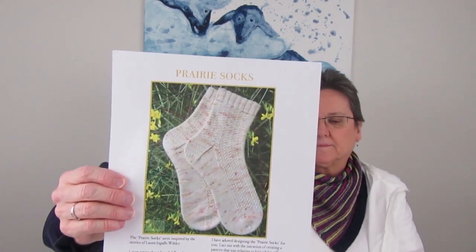And the pattern is Prairie Sock by K.F. Jones of the Bakery Bears. Now, I wasn't sure whether the pattern would work with the self-striping, and it really does. And you don't have a pair of these socks yet, and I think you're going to like how they feel on your feet. I really like them. The little texture there is nice. Exactly. I think you're going to really like that.